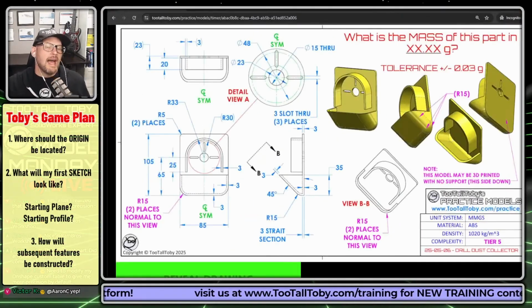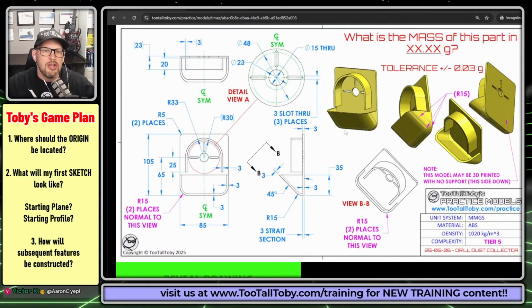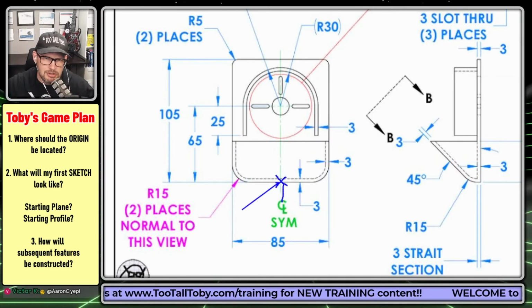So we kind of covered the basic game plan that we always try to cover. We ask ourselves, where should the origin be on this model? I think that for me, I'm just going to put the origin down here, right at the bottom of the model. It's at the center. We've got center line symmetry, so I'm just going to drop in the origin right down there.